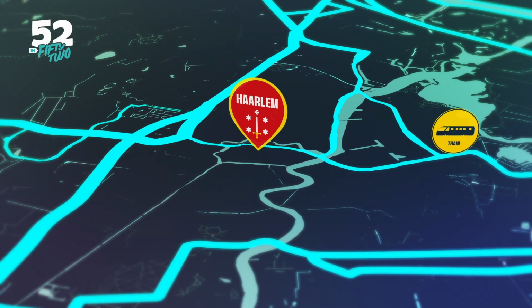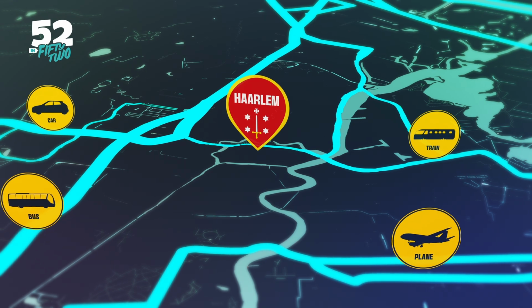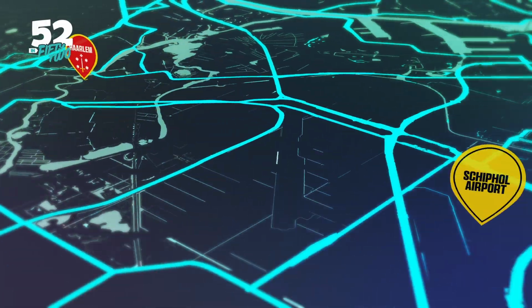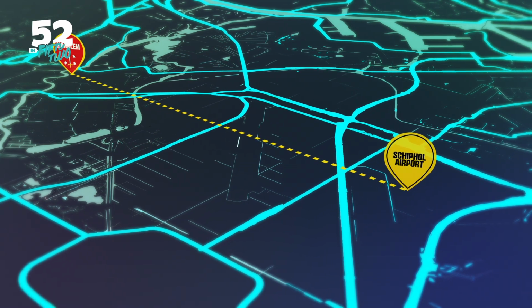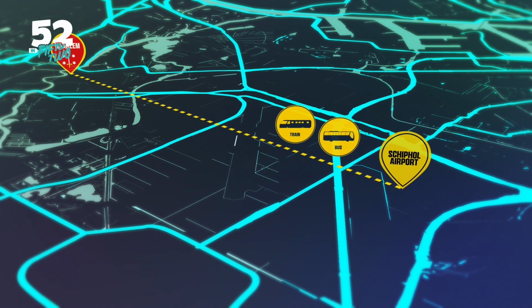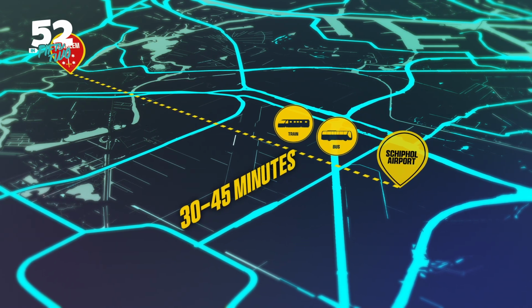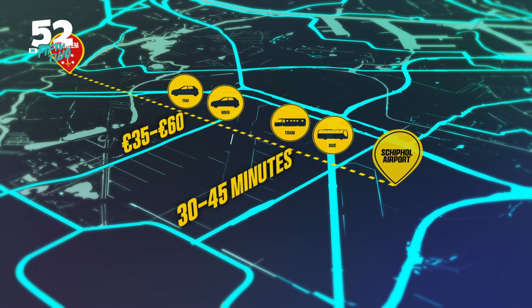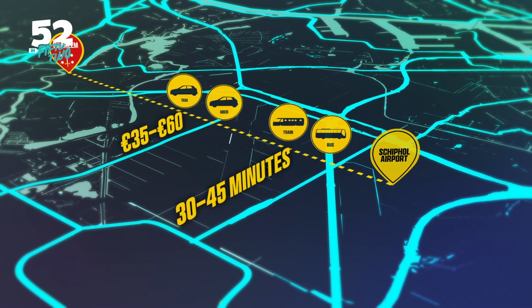Whether you decide on taking the train, bus, car or plane, you'll find yourself in no time walking along the cobbled streets of Haarlem. Schiphol Airport is the country's largest airport and closest airport to Haarlem. From there you can take the direct bus or a train with one stopover to Haarlem. This will take around 30 to 45 minutes. If you want a quicker alternative, just jump in an Uber or taxi, which costs between 35 and 60 euros, but depending on traffic it could cost a little more.